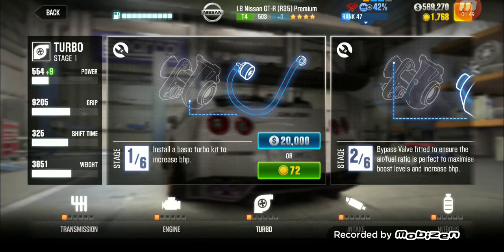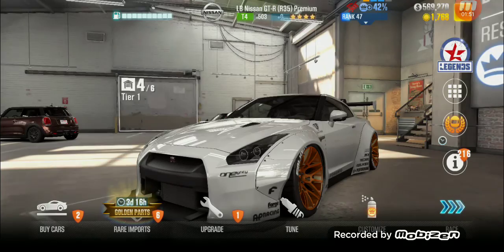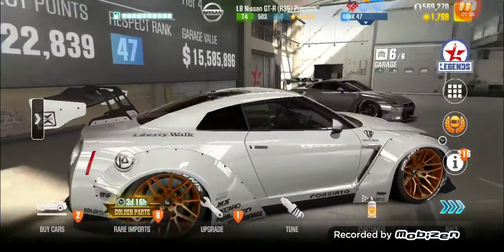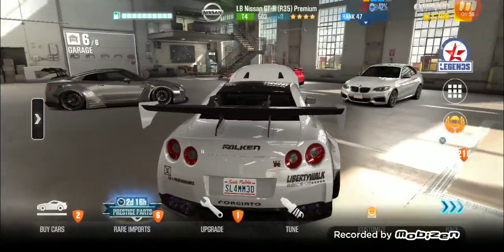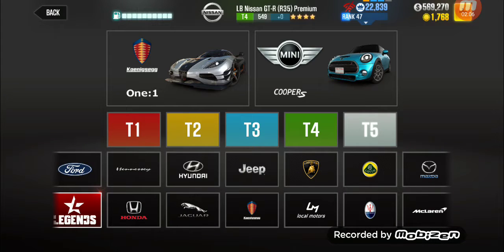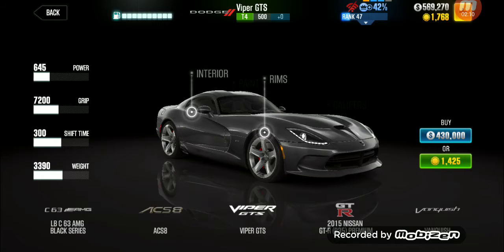So this one's completely stock. I haven't put any parts on this one. It was probably the other one. Not just that, though. We're gonna buy another car right now. Like, right now. And the car I wanna buy is actually something American, and it's right in front of us.